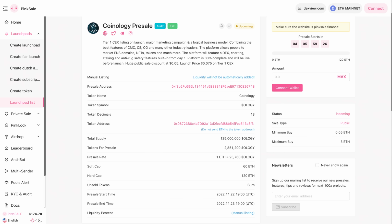Also reminding that the private sale starts on Friday at 7 p.m. UTC on Gamepad and PinkSale. PinkSale starts on 22 November. Soft cap will be 60 ETH, hard cap 120 ETH. Minimum per share will be 0.5, maximum 3.